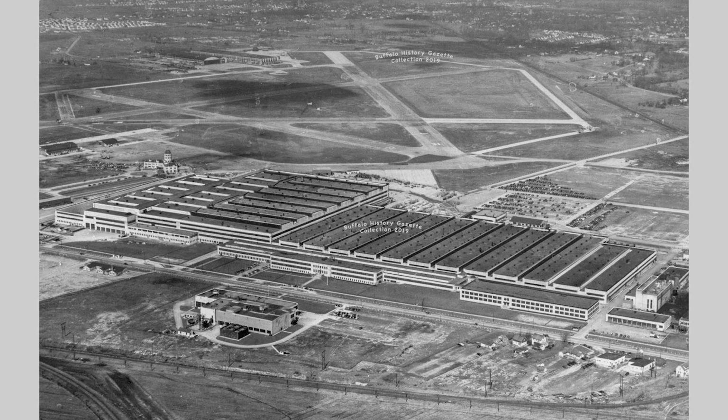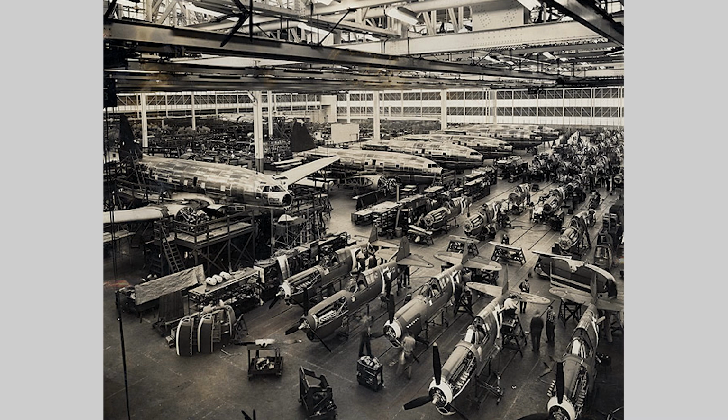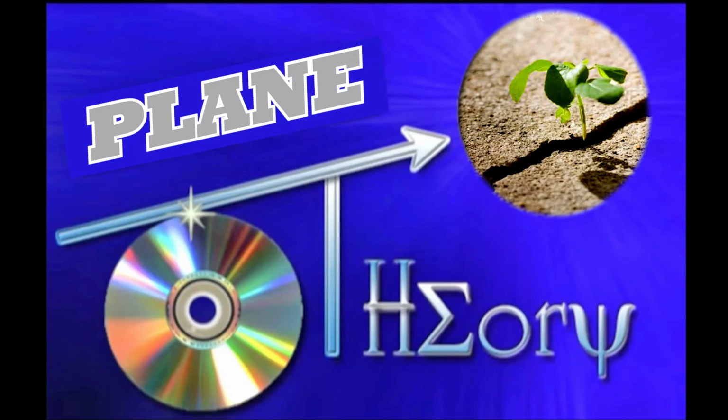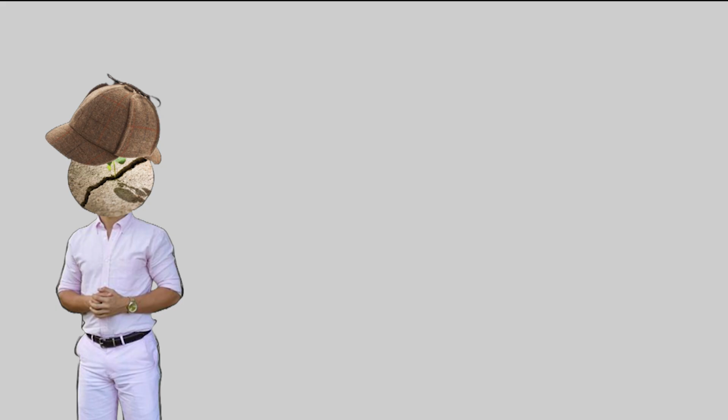Do you remember the big Curtiss factory located just behind the photographer? You know, the factory churning out P-40s and C-46s throughout the war, the big factory that would have these planes lying around during and after the war. I don't really think its presence is proof of much, but that's just a theory. A plane theory! But we aren't done. Sit back down. I haven't seen anyone discuss that.